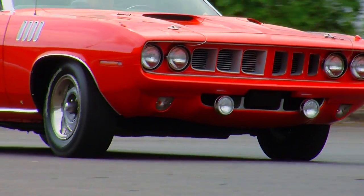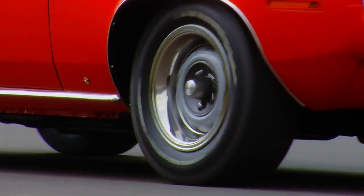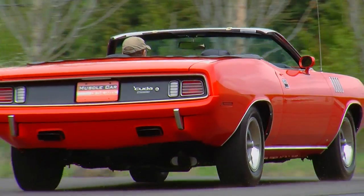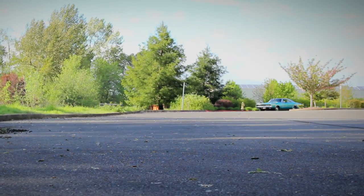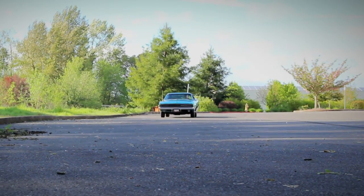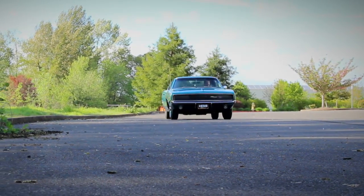One of the questions we get a lot on Muscle Car of the Week is, what's the fastest car we've driven? And although we do have the ability to drive the cars that we feature from the Brothers Collection in our Muscle Car of the Week episodes, unfortunately we don't have the resources to bring them all to a drag strip and test them all to determine the fastest quarter-mile time.